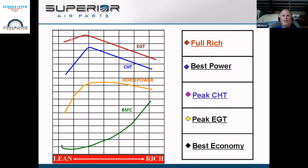We're going to be lean peak when we talk about things on this side of the chart. So this is rich peak, this is peak, and this is lean peak. Think of the down at the bottom, you can see it's rich and lean. Rich on the right side, lean on the left side. Cylinder head temperature is in blue. Again, we can have a peak cylinder head temperature, and peak cylinder head temperature is here where my cursor is, and this would be on the lean side of peak cylinder temperature.